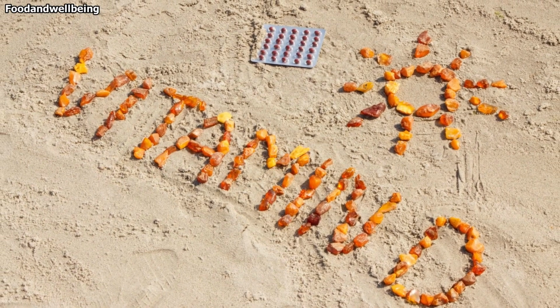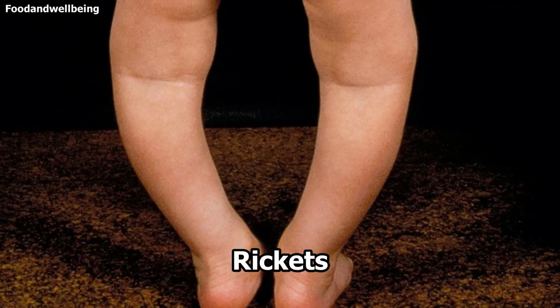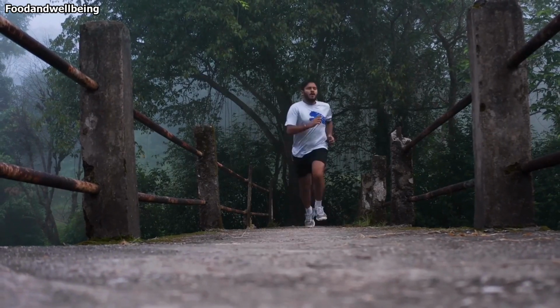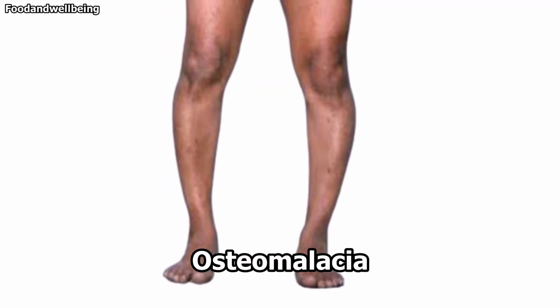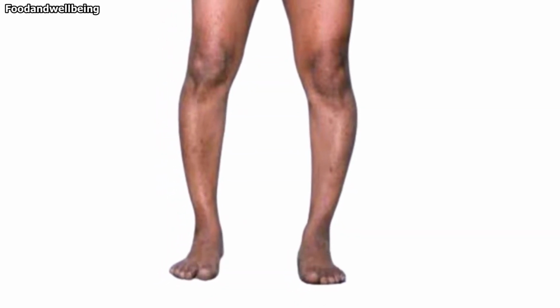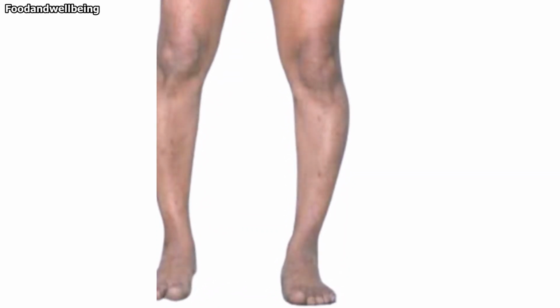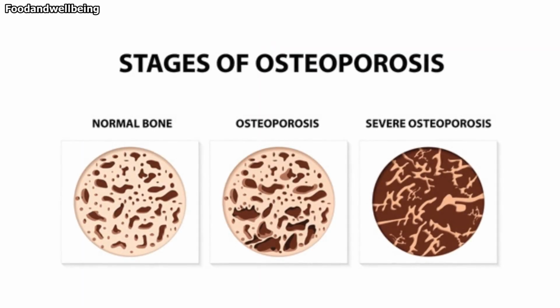Vitamin D deficiency in children can cause rickets, leading to a bow-legged appearance due to the softening of the bones. Similarly, in adults, vitamin D deficiency manifests as osteomalacia, or a softening of the bones. Osteomalacia results in poor bone density and muscular weakness. Long-term vitamin D deficiency can also present as osteoporosis.